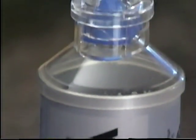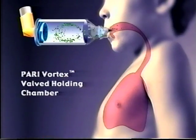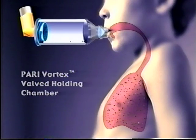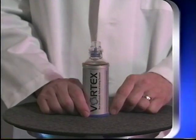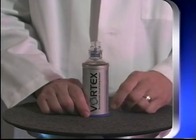Another differentiating feature of the PARI VORTEX is the tapered clear mouthpiece, which directs medication into the patient's mouth, preventing aerosol tide pools that reduce medication delivery. This clear mouthpiece also allows the user or caregiver to visually confirm the aerosol delivery into the VORTEX's chamber.